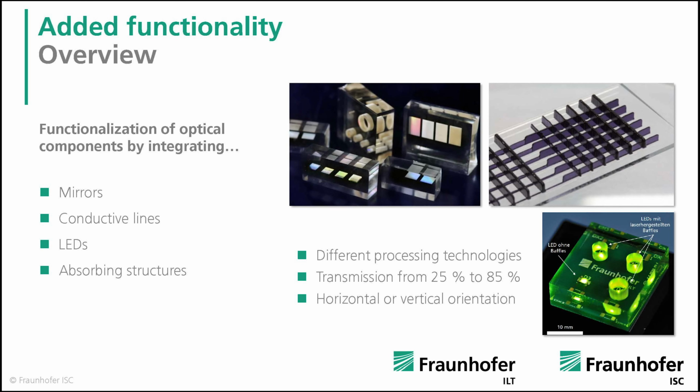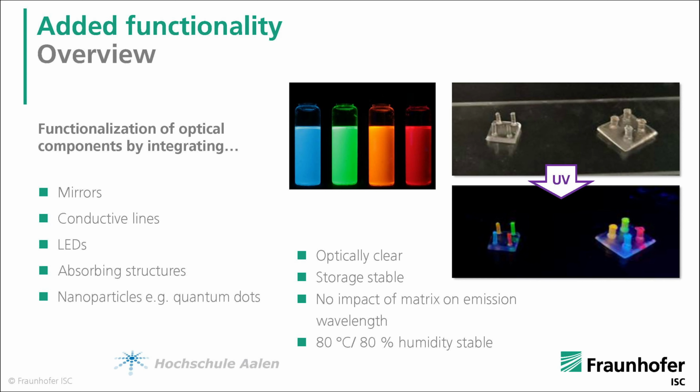In order to avoid stray light or ghost images, we developed different technologies to integrate optical stops or baffles into the printed component. These baffles can have random orientation inside the volume, and their transmission can be adjusted by tuning the processing parameters. We can incorporate nanoparticles such as quantum dots into the ORMOCER resin.